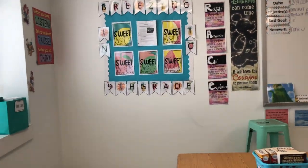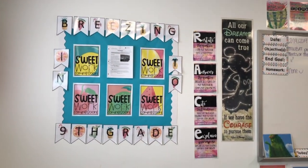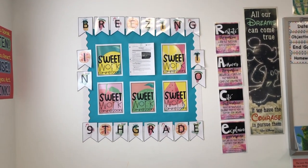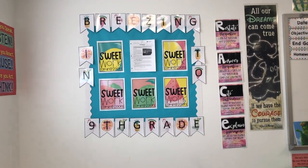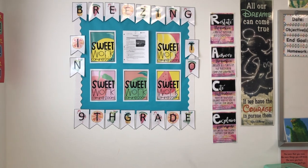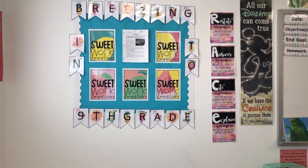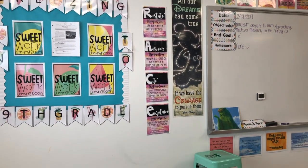This is my happy work wall. I am currently in the middle of grading because we are about to turn over into a new 6 weeks. So I am looking forward to putting more work up there, and we're breezing into 9th grade. I want my students to be able to feel confident knowing that we're about to get ready to transition to high school, and I don't want them to stress and freak out because they have standardized testing. I want them to see life as a breeze. We're now breezing through the rest of 8th grade, and we're breezing into 9th grade.